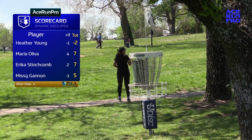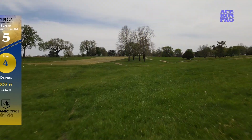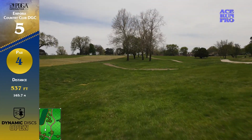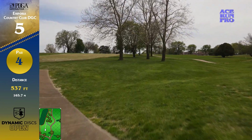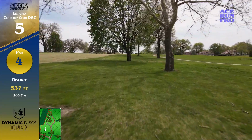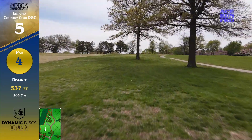Right now, Heather's 1 down for the round. Maria is 4 over, Erika 2 over, and Missy is 1 down. Going into hole 5, this is a 537-foot par 4. So OB going all down the left and the right. Kind of plays as an island hole going all the way up to the top, and it gets narrower the farther up you go.